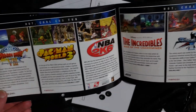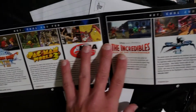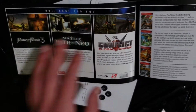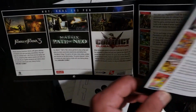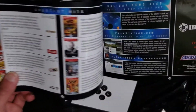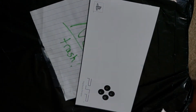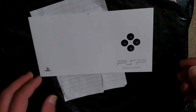Pac-Man World 3. I'd like to find that one on the Xbox. Supposedly it's not very good either, but I like the first two games. Prince of Persia 3. What a letdown that was. I like the second game. A lot of people don't like the second game, Warrior Within, but I really liked it. I liked the action in the game. Even the rock music, which everybody, again, hated on.